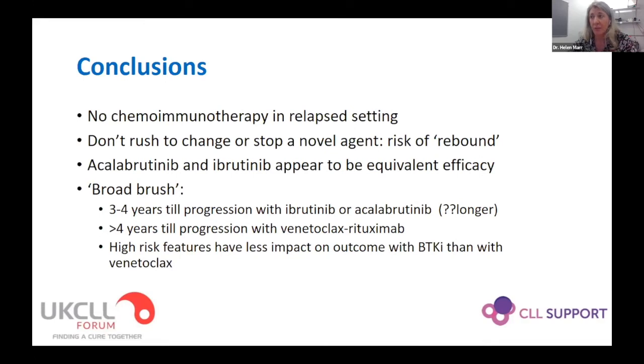So my conclusions overall, very important, no chemoimmunotherapy in the relapse setting. If you have a patient who's on a continuous novel agent and you're worried that they're progressing, think first, do they definitely need to change treatment now? Don't stop the novel agent until you're sure they need a change of treatment, and until you've got your next novel agent definitely lined up, ready to go, because you do have this risk of rebound or rapid progression when you stop the novel agent that the patient is on.